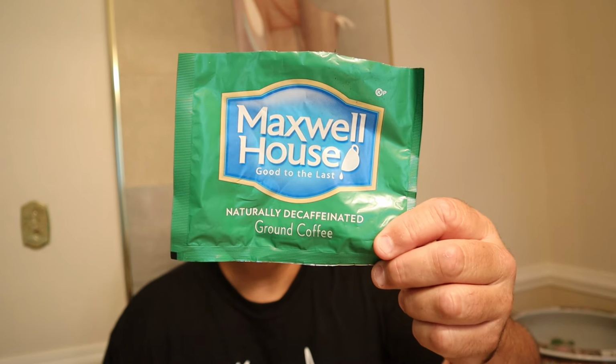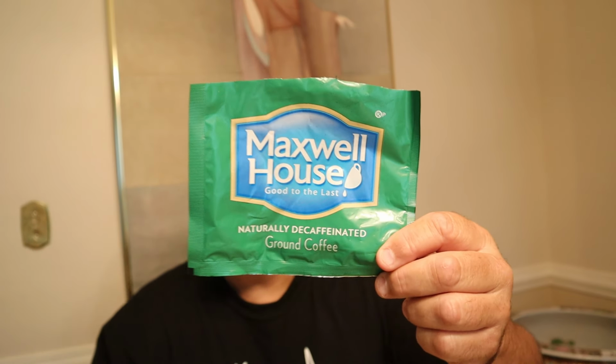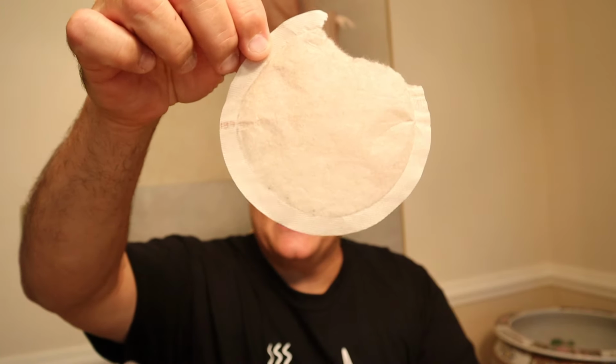Maxwell House. This is decaf. Green almost always means decaf. It came in this. I tore it, poured it in my French press, and we're going to get maximum flavor out of this sucker. A friend of mine was in a hotel on business, saw this, actually looked up my playlist, didn't see it, grabbed it for me to review. Gotta love it, gotta love it.